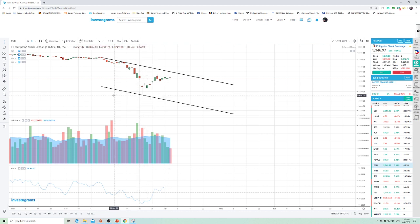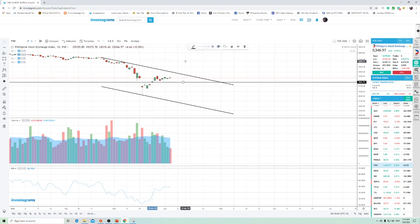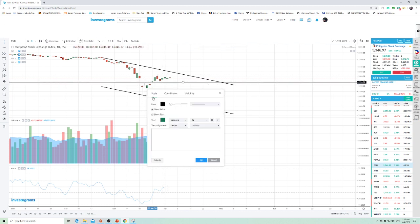I'm not saying pa rin na bottom pa itong 4,039. Given the trend is still in a downtrend channel. So, there is still a possibility na i-retest siya. As long as di tayo nakakawala dito sa downtrend channel. Okay. So, draw natin ang support and resistance. Okay. Support here. 4,984.79.